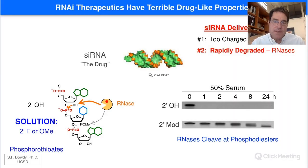There are also plasma RNases. Luckily for RNA therapeutics, there's a very straightforward solution, and that solution is just to substitute a 2' fluoro or a 2' O-methyl, or a MOE for ASOs. That dramatically decreases the ability of RNases to attack the phosphodiester linkage. This adds a tremendous amount of metabolic stability. You can see that in 50% human serum, going from a fully wild-type 2' hydroxyl to a fully 2' modified siRNA gives a much longer half-life of the overall molecule. Eventually, of course, it does get degraded. As you increase the O-methyl content on siRNAs, you push that stability out much longer than 24 hours.